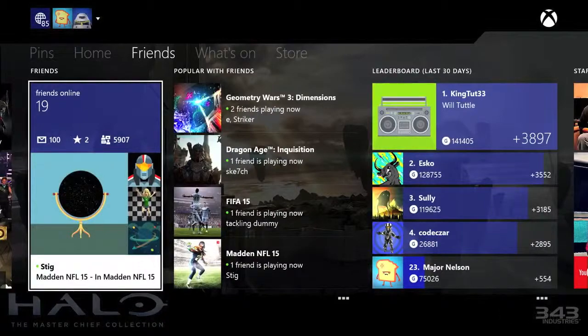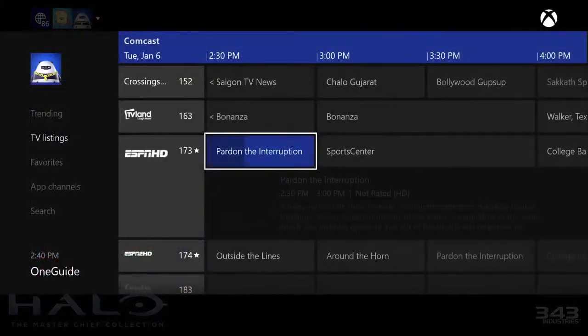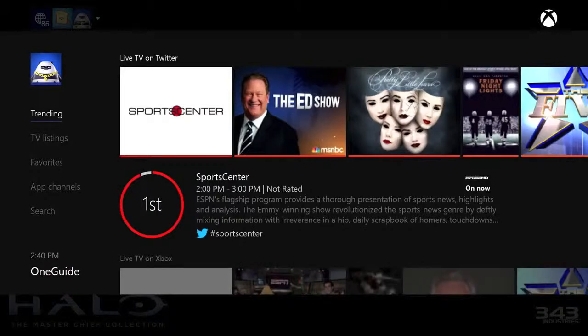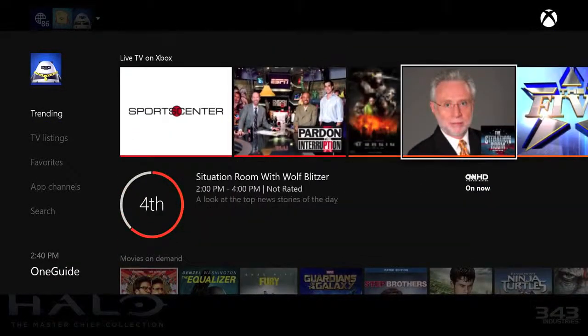Now, let's take a look at some of the TV updates that we can expect in February. All right. So first up, we've added OneGuide support for the Netherlands. We've added four new regions for live TV trending. So France, Germany, Brazil, and Mexico are going to get live TV trending support.